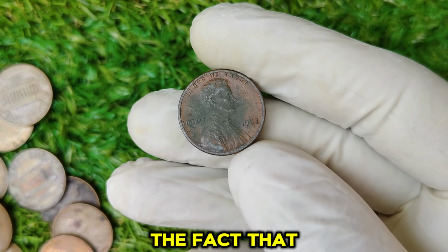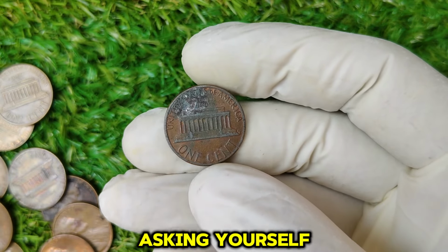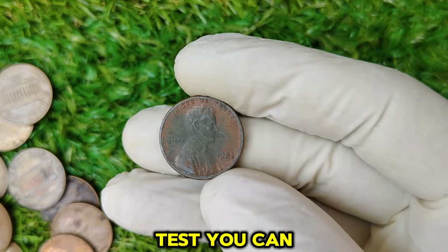Combine that with the fact that it's made of copper, and you've got a penny that's worth far more than just 1 cent. Now, here's a question you might be asking yourself: how do I know if I have one of these valuable 1982 copper pennies? Well, there's a simple test you can do at home.